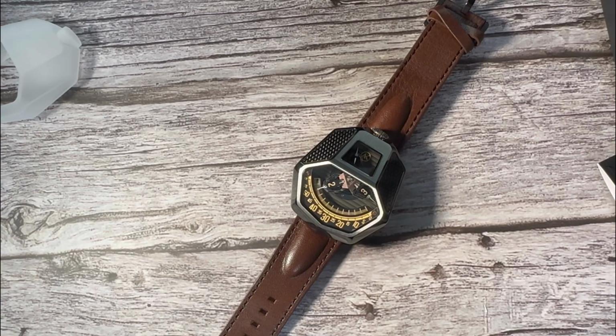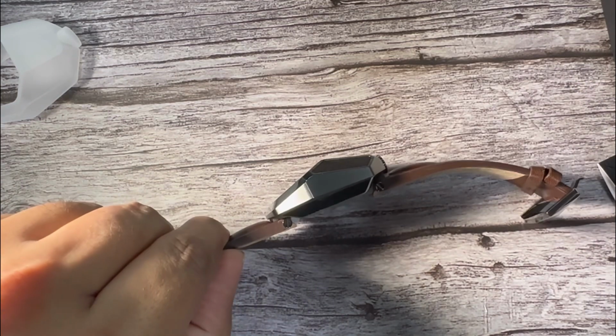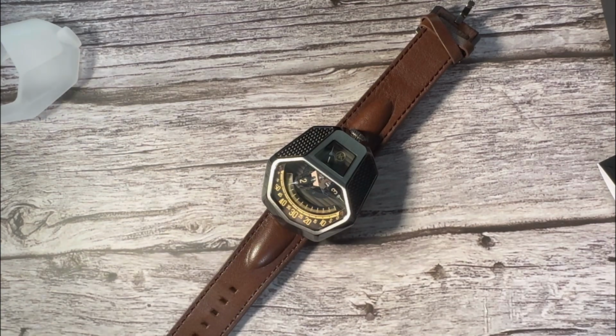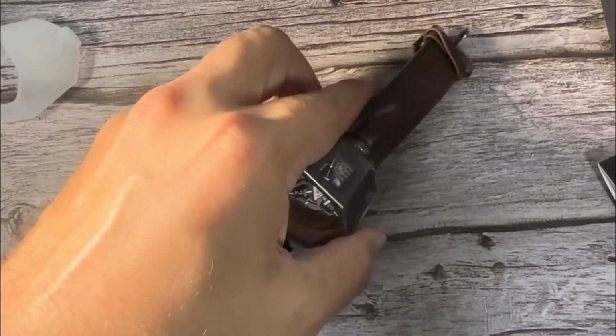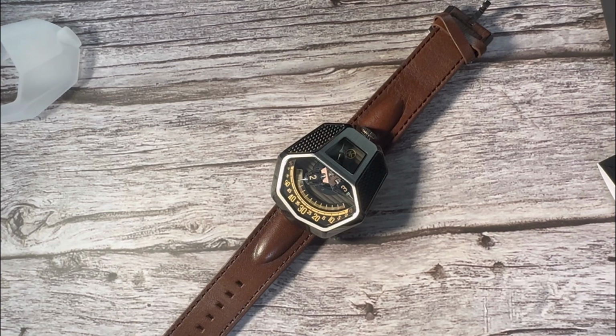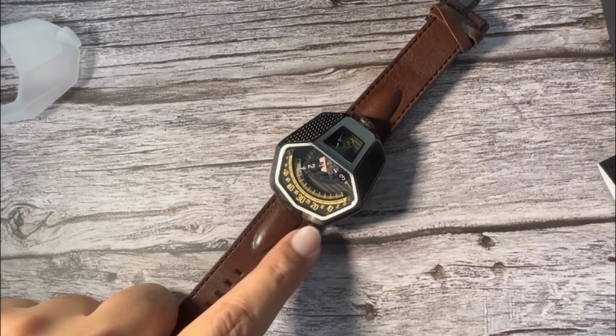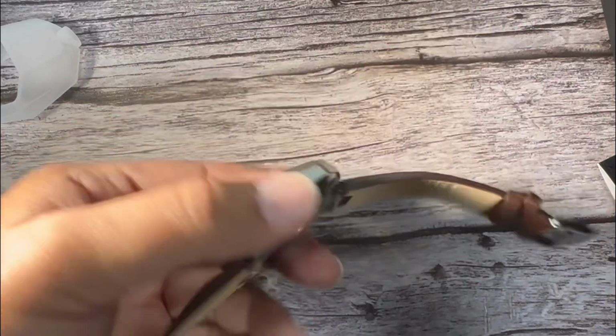And just getting into a bit of the specifications. It's a 50 mm, so it's big. It has a thickness of 16.2 because of the thickness to fit this very cool complication. It weighs about 92 grams without the strap. With the leather strap, about 115 grams, and about 210 grams with the metal. As I mentioned, this is carbon fiber on the sides to keep the weight down, and it's a 316L stainless steel case.